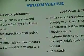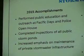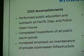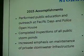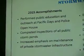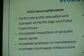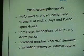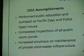Stormwater, everyone's favorite subject. We've performed public education outreach at both Pacific Days and the Police Open House. We also had it at the waste collection on Earth Day. We had some additional public education available there. We've completed inspection of all of the public stormwater ponds within the city, and we're increasing our emphasis on the maintenance of private storm systems, notifying the private property owners of their requirements and meeting with them as necessary to help them understand better what their requirements are.